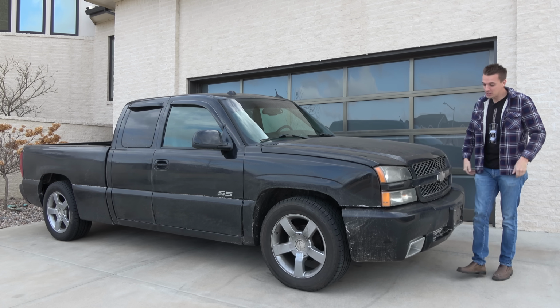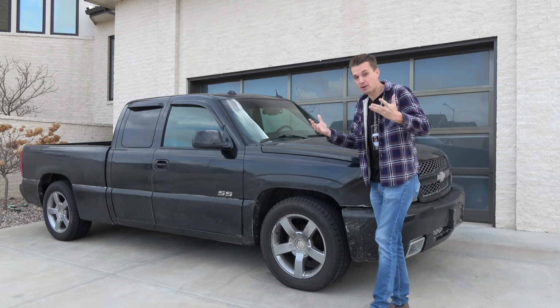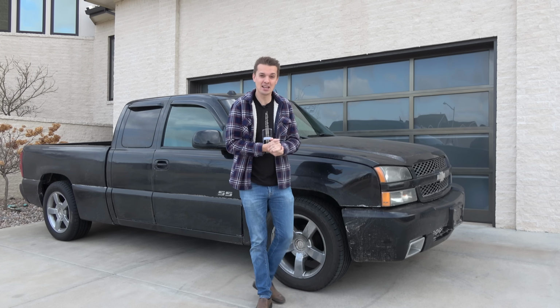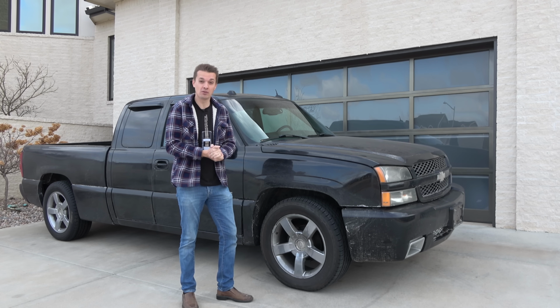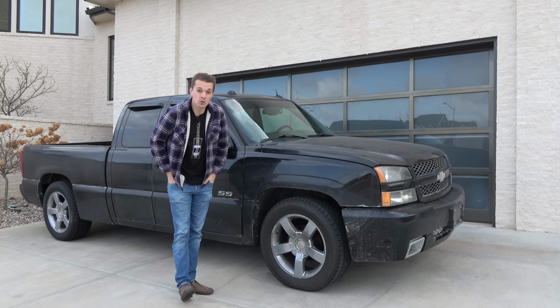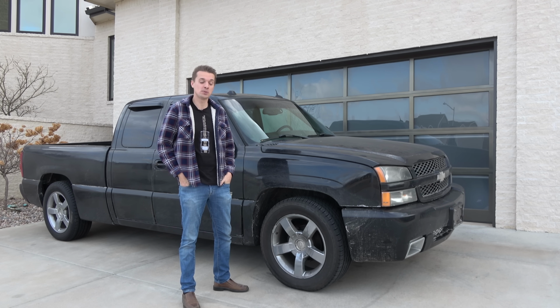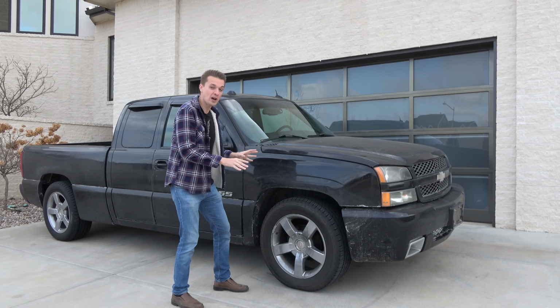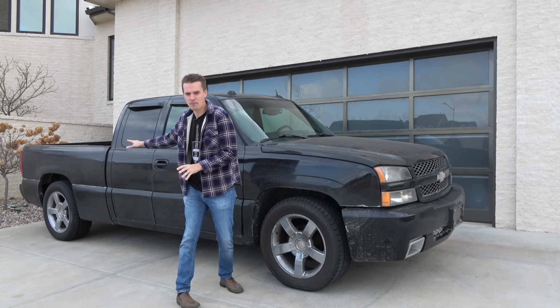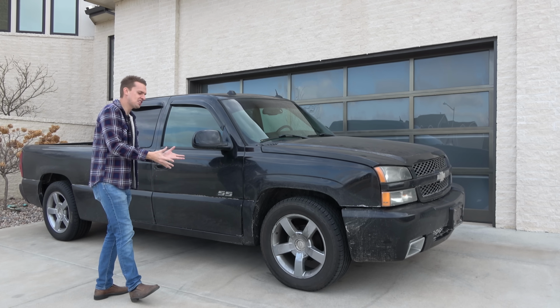So if you haven't heard of these, well, the GMT 800 platform is something that I love. I've owned several examples, had them on the channel. Hummer H2, Cadillac Escalade, various Chevy Silverados, but this is definitely the coolest of them all, or one of the coolest. Basically, they put the 6-liter Vortec in this thing, 345 horsepower, lowered it, all-wheel drive, but 60% into the rear with the power, limited slip differential. You see the body kit with the SS badging.